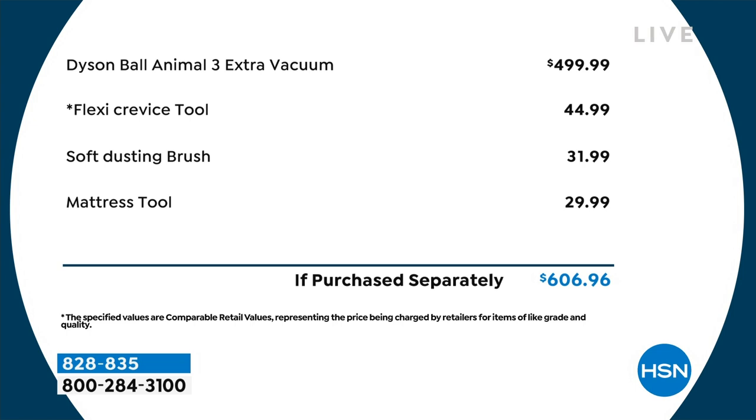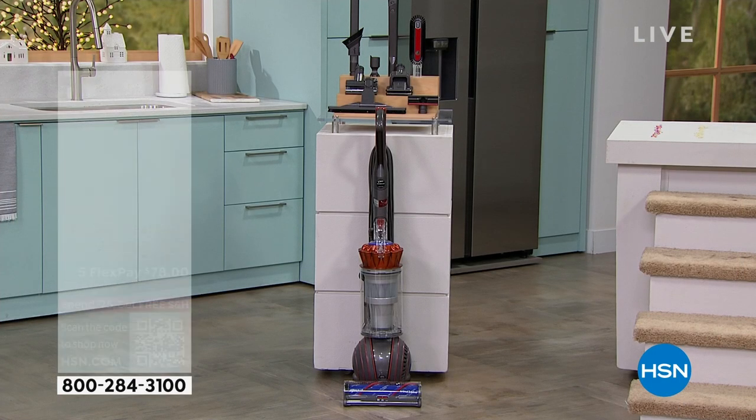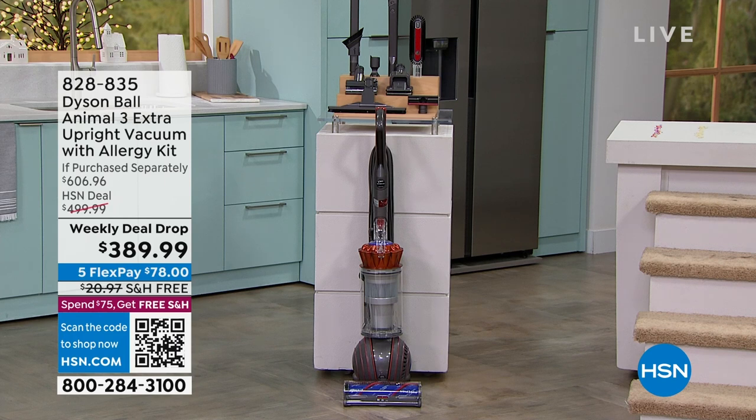And look at the value. The vacuum alone, $499.99. The flex crevice at $44.99, which is a new extra. The soft dusting new extra at $31.99. Mattress tool at $29.99. So you are looking at a $606.96 value. Our price today, $389.99. And it is, my friends, a weekly deal drop. So do not miss out on that one. 5 flex pay payments as well of $78 a payment and free shipping and handling.